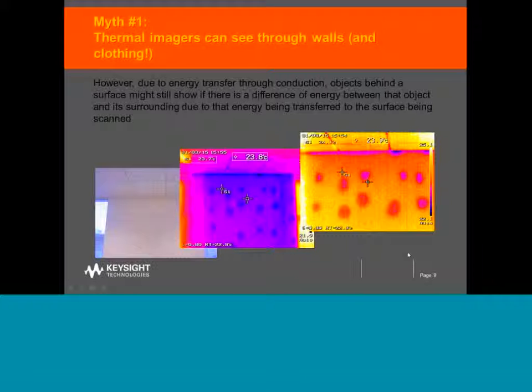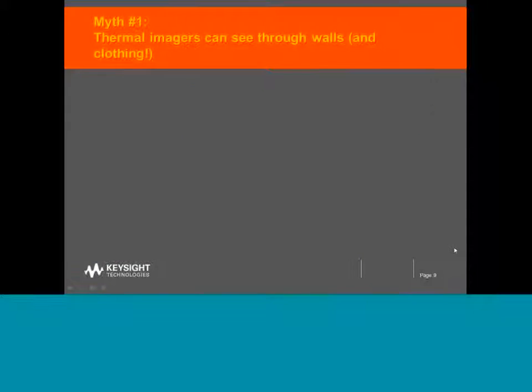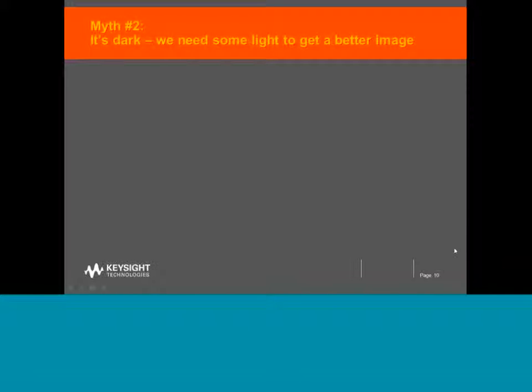So as you can see from this example, a thermal camera is really a very interesting and useful tool in the analysis of buildings, walls, and other living space. But that is another huge topic altogether, which we probably need to cover separately. Going on to myth number 2.